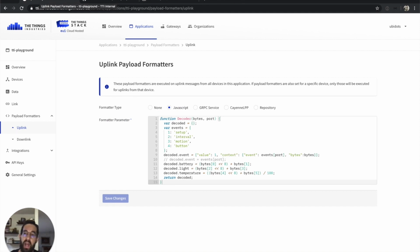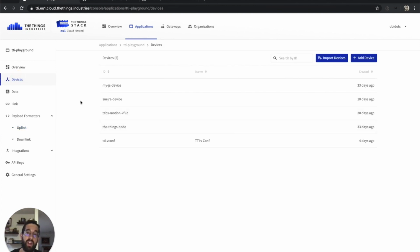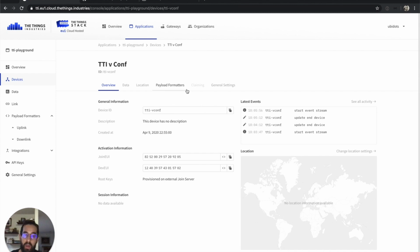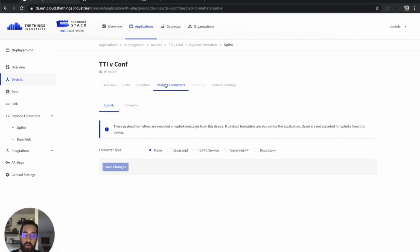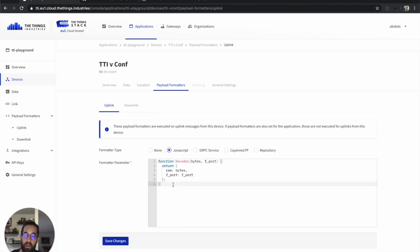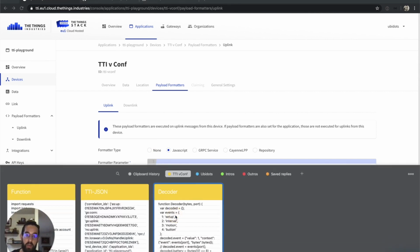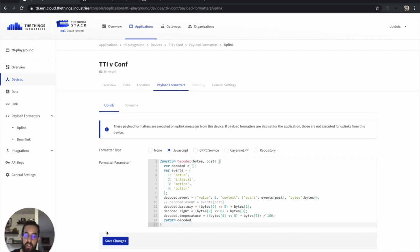These can be found in the left panel, here on the devices option, and we see all the devices available in the application. I created a dummy one called TTIPconf, and if I click on it, I will find its information. And in the payload formatters tab, we will find the same UI as before. So let me just replicate what we did with the application-wide formatters, and click on JavaScript. We get the editor, and copying from the clipboard manager, we'll have the same result here. So I will save the changes, and we are ready.